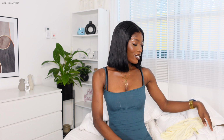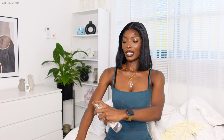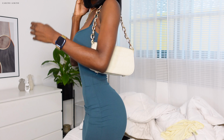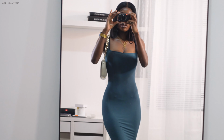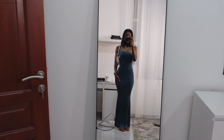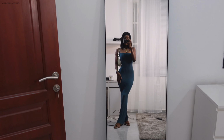So I'm about stepping out, and I'm going in with this Fenty perfume. I don't know who does this, but I always layer my perfumes with a splash. It brings out the sweet, not too sweet, kind of nice. We're all done here. My Zara bag and this King's dress, the full dress from Skims. I would recommend. So I wanted to show you guys how my makeup looks in natural light.